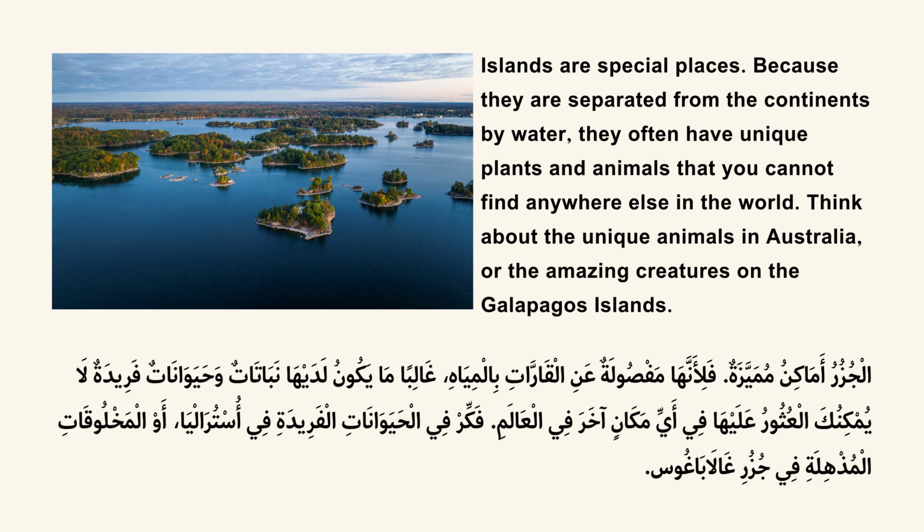Islands are special places. Because they are separated from the continents by water, they often have unique plants and animals that you cannot find anywhere else in the world. Think about the unique animals in Australia or the amazing creatures on the Galapagos Islands.